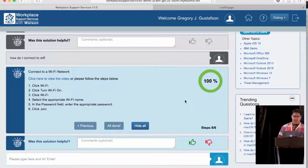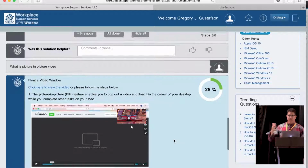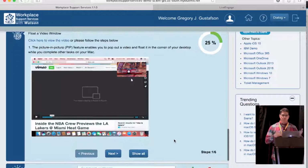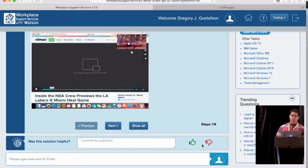We also have the ability here to type in, and I see can I use picture? And I'm going to select one of the options. This is one to float a video. And the point here is that we can also embed images, right? I want to give the end user the ability to see different ways to solve their problem. This is another idea we borrowed from our Mac at IBM support, who's done a really nice job of incorporating those kind of things. Now, I'm going to pause this for a second.